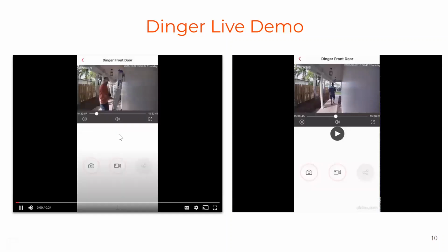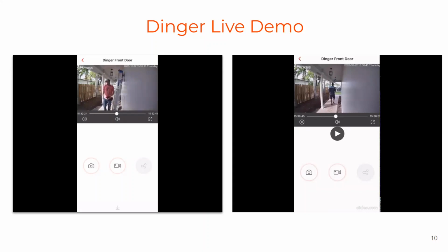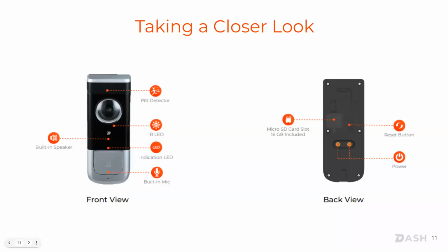So here's a quick video of the Dinger doorbell here. And with that PIR detection, you'll also get notifications of movement at your front door before they even ring the doorbell. Now, here's a couple of views of the Dinger doorbell here.